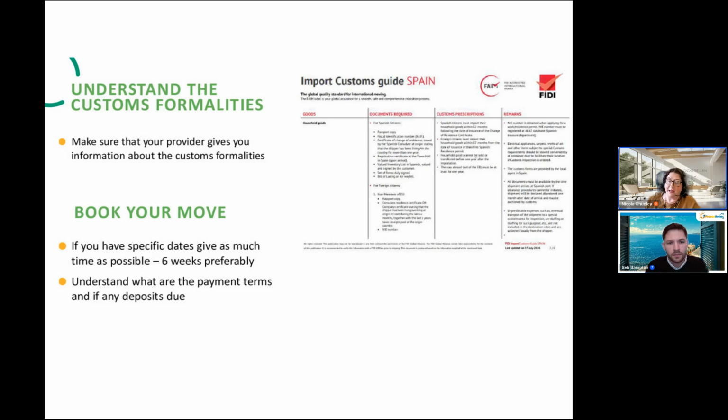So a bit like what you can see on the screen there, Gosselin can provide you with a customs guide showing exactly what documentation is required for each country, and also what you are allowed to import and what you're not allowed. So definitely please do reach out if you would find a copy of the customs regulations useful.